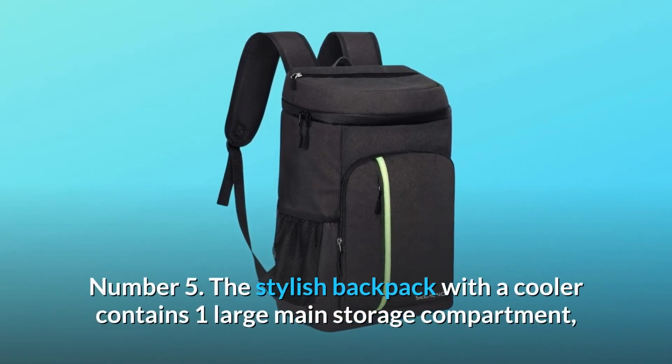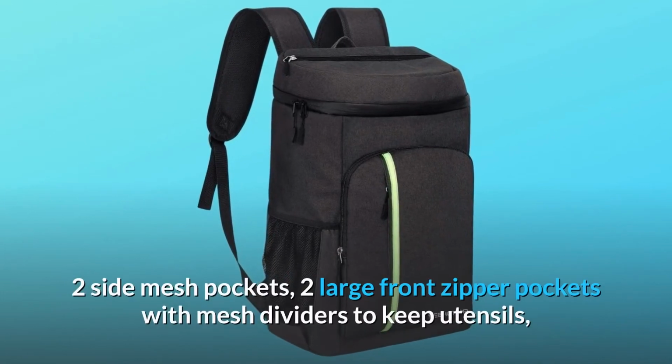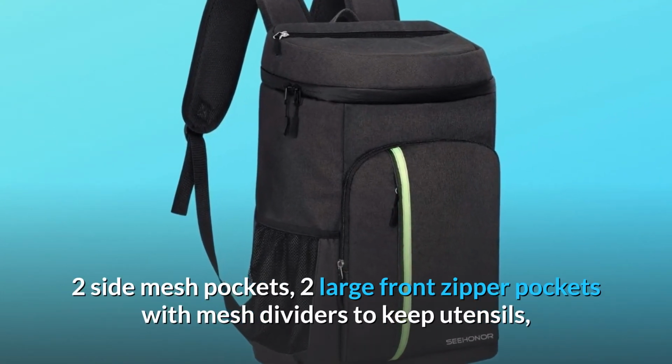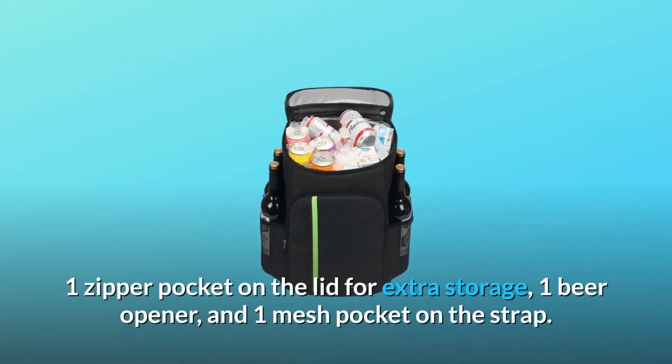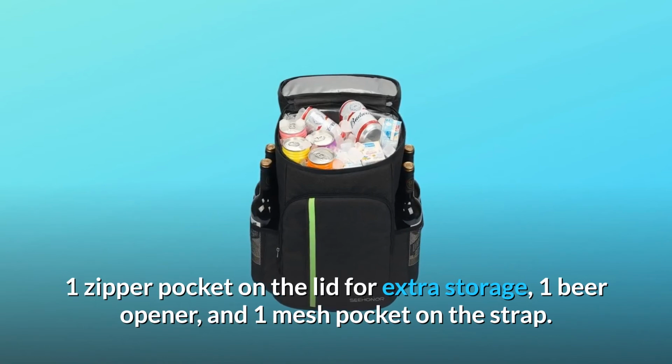Number 5. The stylish backpack with a cooler contains one large main storage compartment, two side mesh pockets, two large front zipper pockets with mesh dividers to keep utensils, one zipper pocket on the lid for extra storage, one beer opener, and one mesh pocket on the strap.